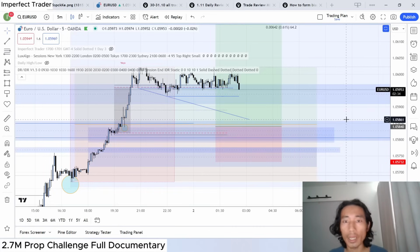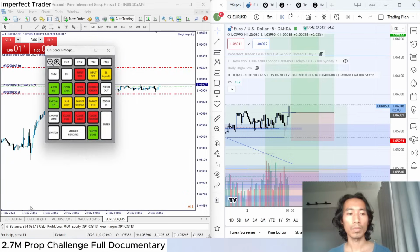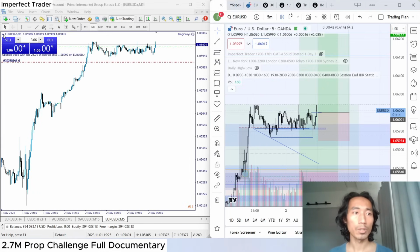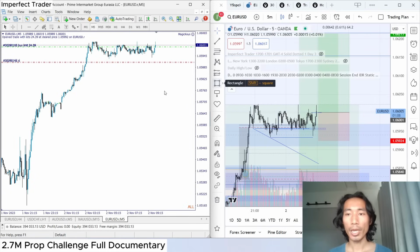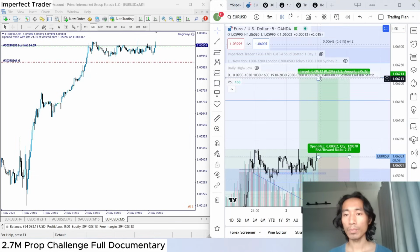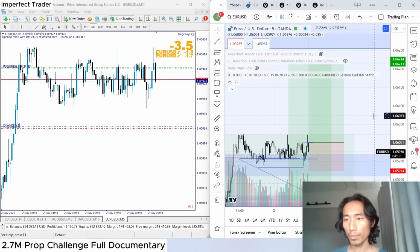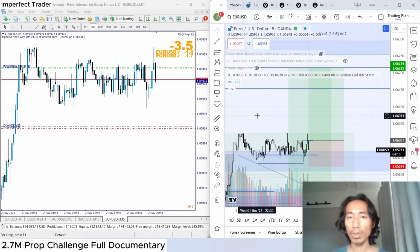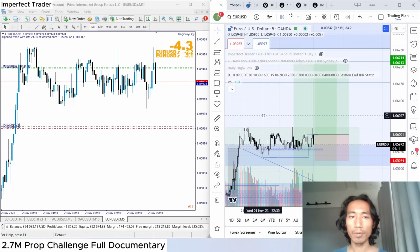I'm still waiting. So as you can see, we have our two pending orders, risking 1% right here. In case we retrace a little bit, we're going to have the trade open, and the target is up here. So as you can see, we have the trade already triggered. Now I'm going to hold into stop loss or TP.